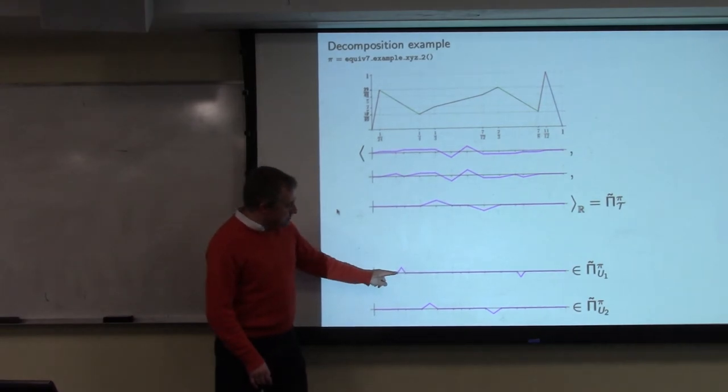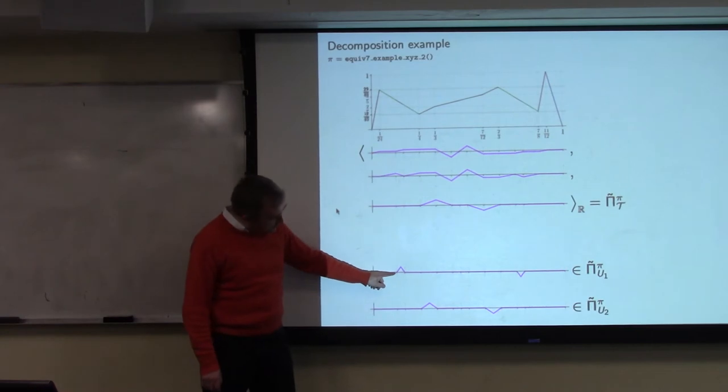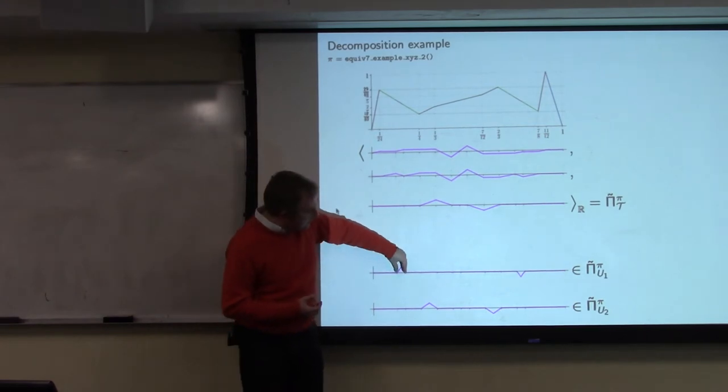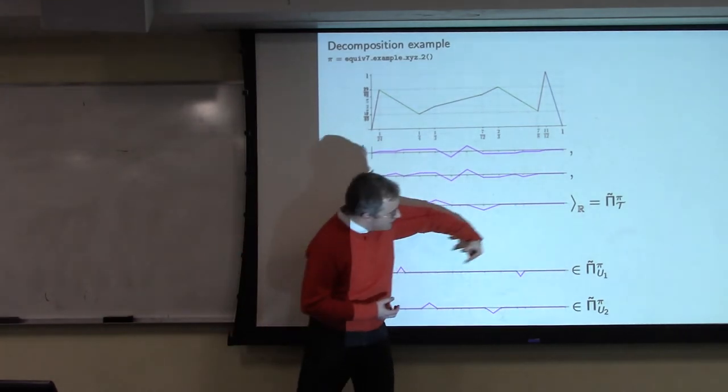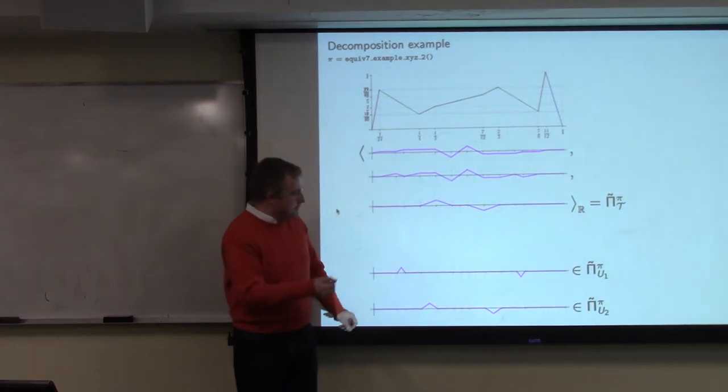I can choose any Lipschitz function on this interval. So here I have just a little sawtooth function where I can choose any Lipschitz function, and then I have a recipe how to copy this Lipschitz function to other places here. This one here involves a flip like this.